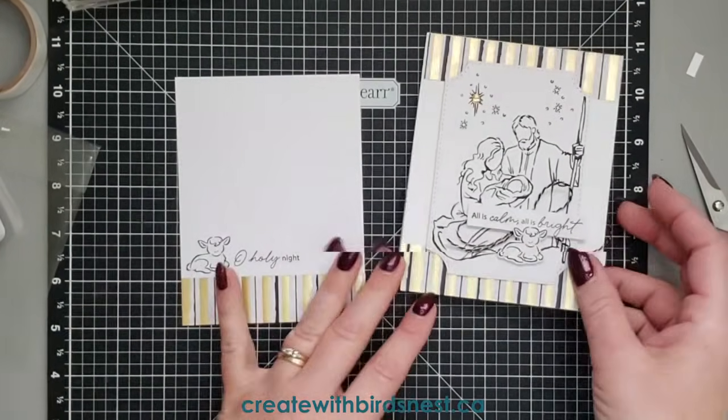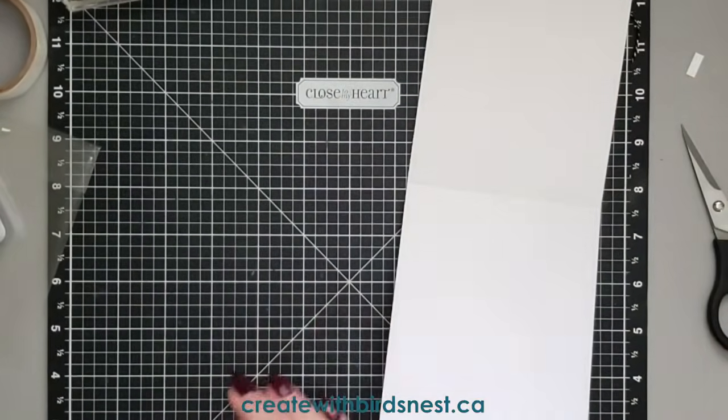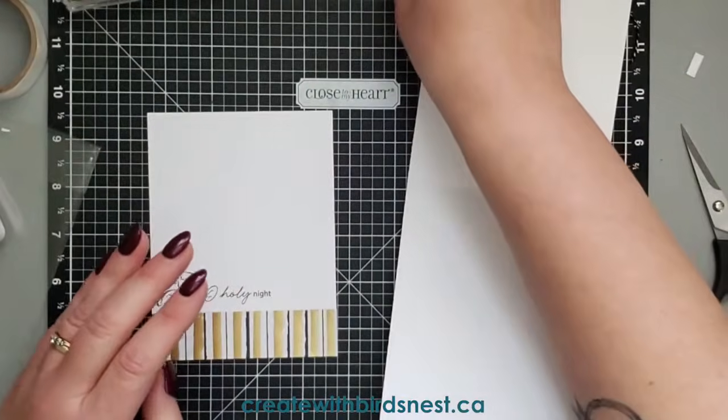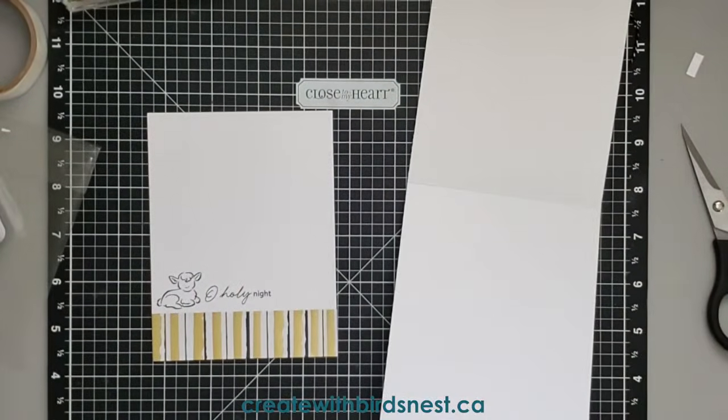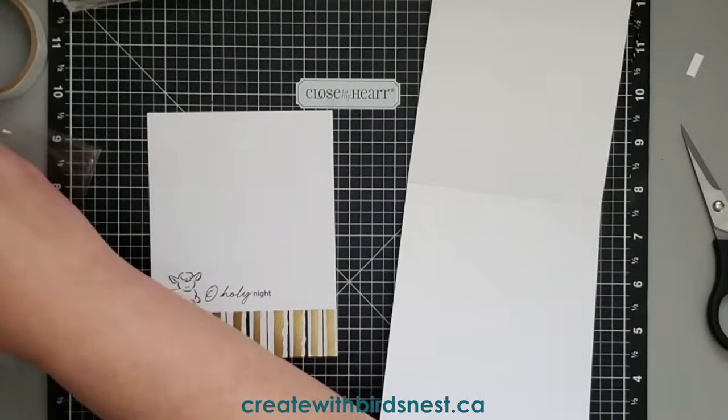Okay, anyway, now we're going to take this card. Oh, you know what? We're going to do some more stamping. We're not done yet. Where's those stars? I had some little stars. There they are. We're going to stamp some little stars.